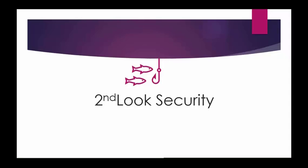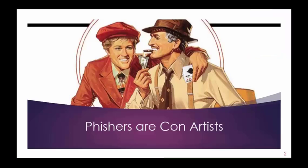Second Look security stops phishing by unmasking fake senders. Fundamentally, con artists and phishing attacks leverage the same technique. They pretend to be someone you know and trust. Once they gain your confidence, they can easily steal from you.